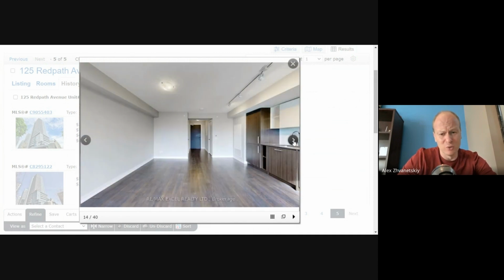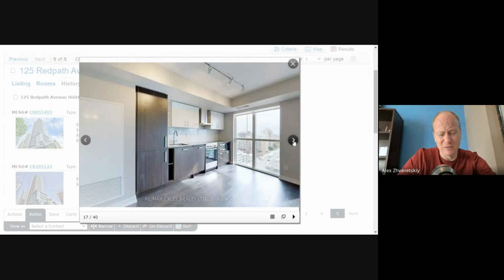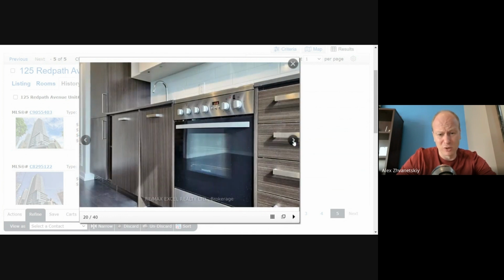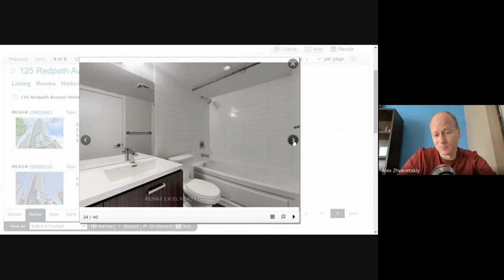Again, this is a studio, so you're not going to get a ton of space, but for $385,000 to have a condo at Yonge and Eglinton, whether you're just a single person looking for a place, or maybe you're looking for an investment property, something like this would probably rent out for about $1,900, $2,000.